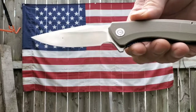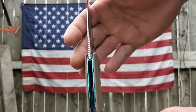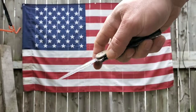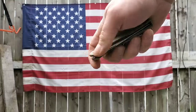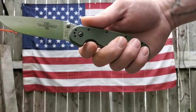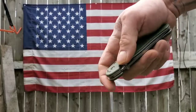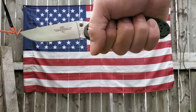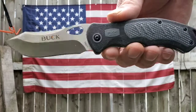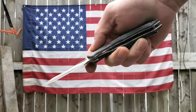Some folders. This is the Civivi Backlash. Sweet folder. Ontario RAT 1, OD Green. Awesome blade. Sweet knife. The Buck. I don't remember the name of it, but it's okay. It's kind of crappy, to be honest.